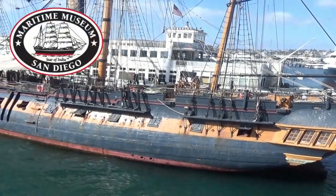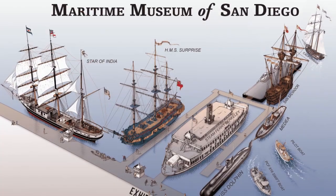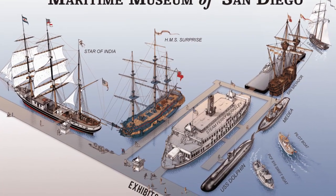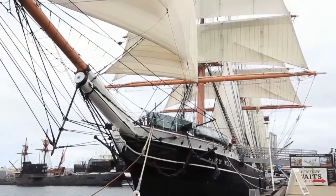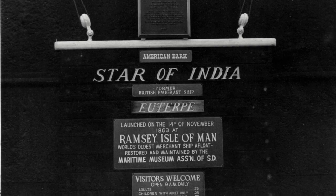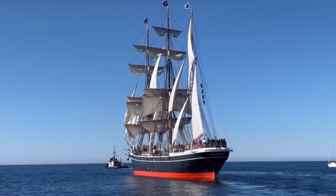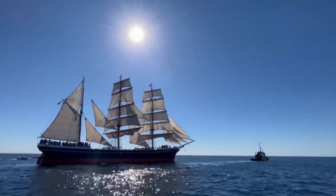Well, here we are in the Maritime Museum of San Diego, and it's noted for being probably one of the most important maritime museums on the entire west coast of North America. We date from about the middle of the 1920s, when the Star of India, which we consider to be the flagship of our fleet, arrived here from Alameda in the Bay Area.